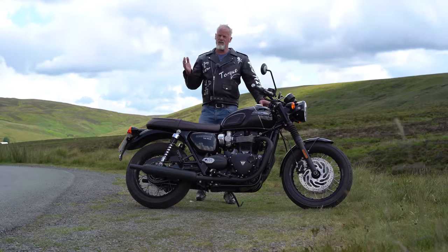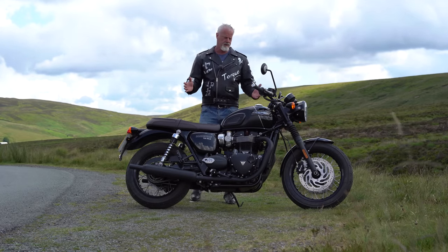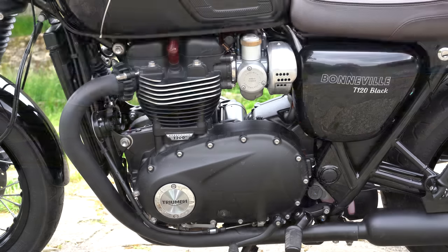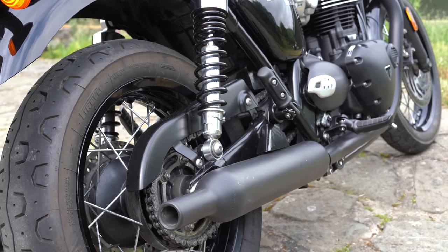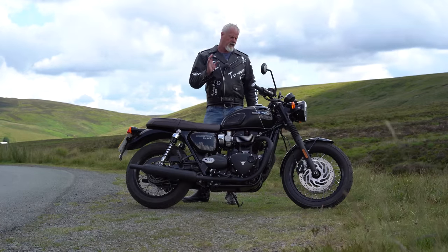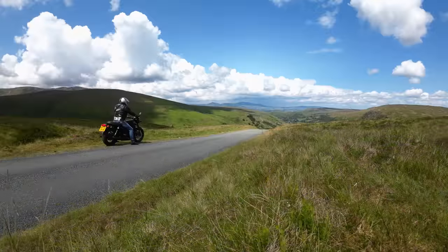And to understand what the Modern Classics, the Bonnevilles, are all about, is really to see it as a modern motorcycle with all the up-to-date technology, a very refined engine and gearbox, good brakes, good handling. It does everything really, really well, yet it has a classic style to it. So it really is a modern motorcycle in a classic style. And if you get that point, you'll understand what these bikes are all about.